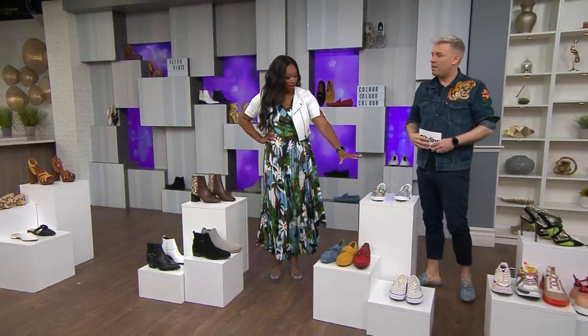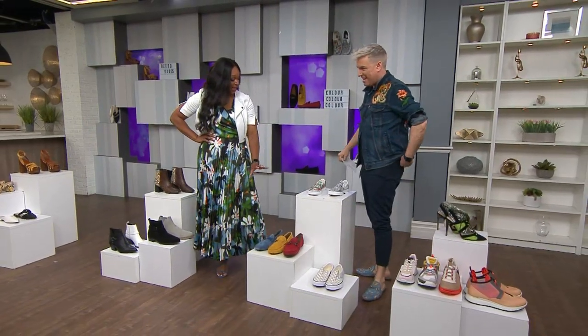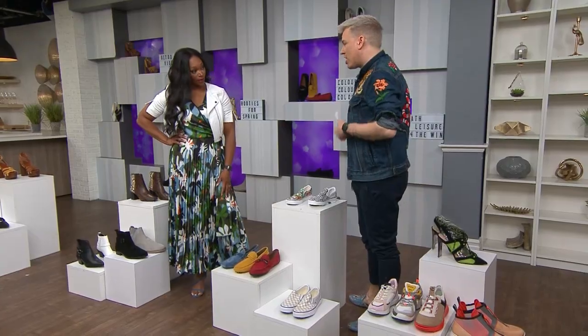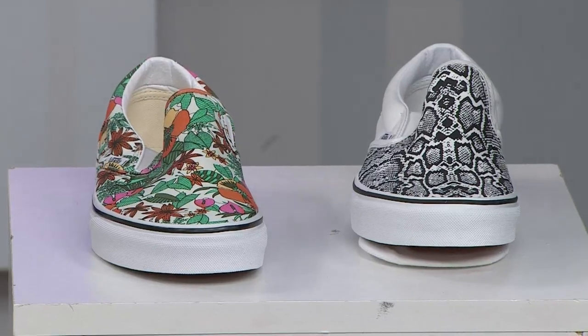Okay, so let's talk about these. Fun, funky, comfortable, super fashion. What we're noticing a lot for spring is color, color, color, and more color. To me, about time. And it's one of those things, if you're scared of color, doing color on your feet is a great way to do it, right? You do a monochrome look and then a really bright color.